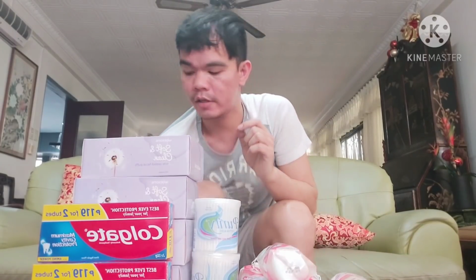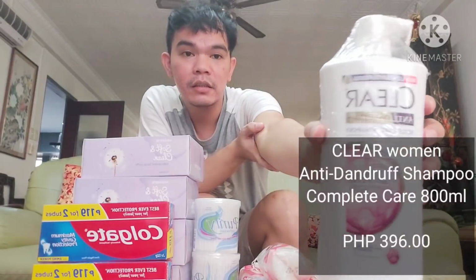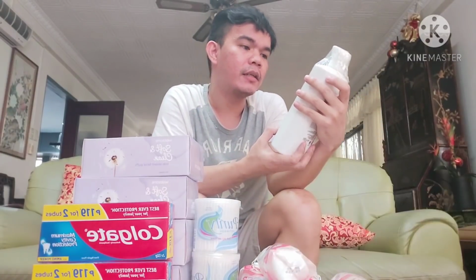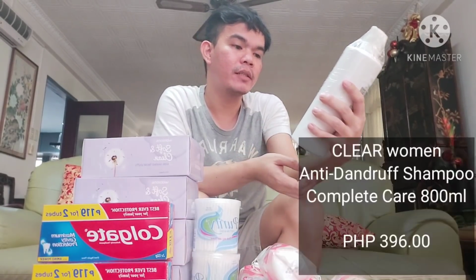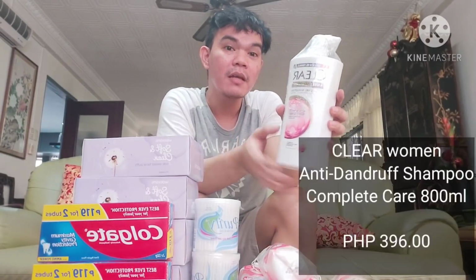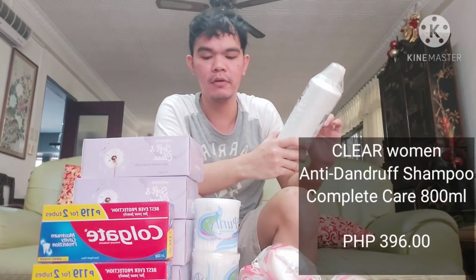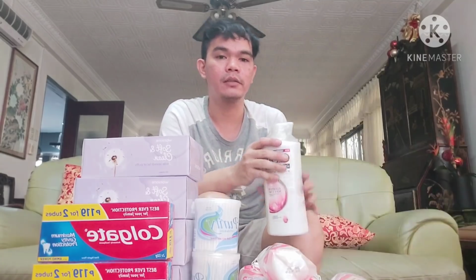And also, I have here Clear. It's a Clear anti-dandruff scalp care shampoo, complete soft care with fresh sakura, vitamin B plus triple anti-dandruff technology. So binili ko na siguro yung pinakamalaki para the bigger you buy, the more you save. Okay, so guys, meron na naman siyang cling wrap din para hindi mag-leak, para hindi ma-contaminate yung ibang products.